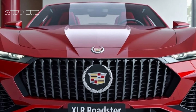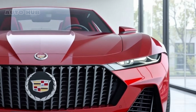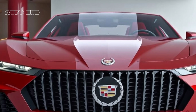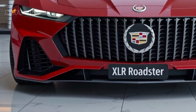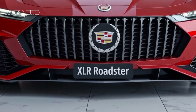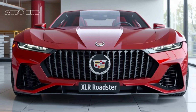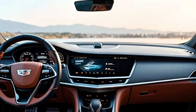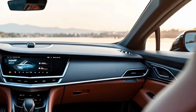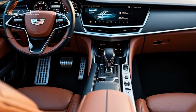Let's kick things off with the exterior design, starting at the front. Cadillac has completely reimagined the face of the XLR while still paying homage to the brand's signature styling cues. You get an imposing black crystal grille that's both modern and aggressive, flanked by slim, vertically stacked LED headlamps that seem to cut through the air. The lighting animations at startup give it a futuristic vibe, while the sculpted hood lines flow back with precision. Active grille shutters and functional air vents help with cooling and aerodynamics, enhancing both performance and efficiency. It's the kind of front end that lets you know this car means business.